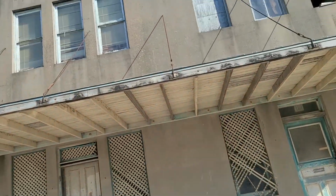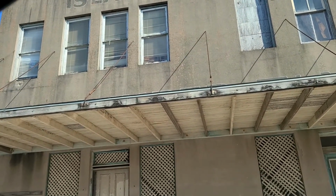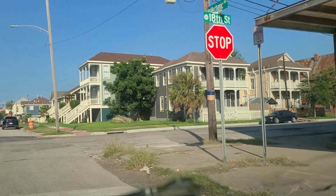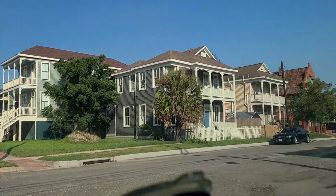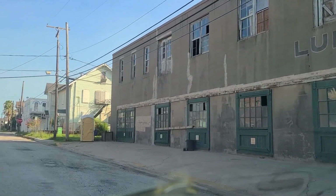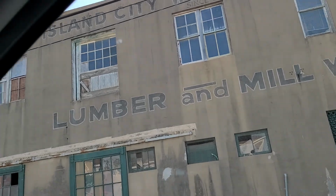How about this? We got Island City Wood, lumber and mill work. I need to understand I can't stretch like that, but I wanted to get the shot for you. And here you can see more of it. The lettering a little bit better on this side here. A clean shot of that.